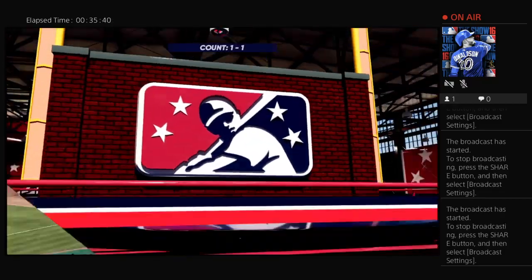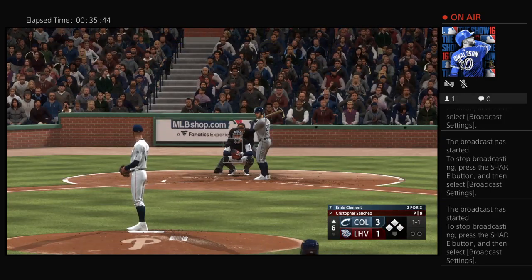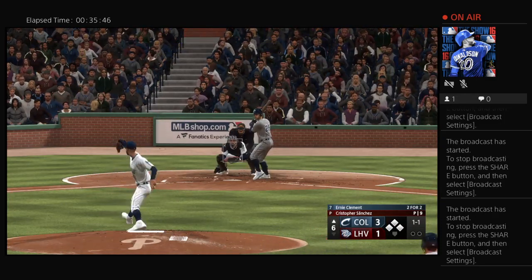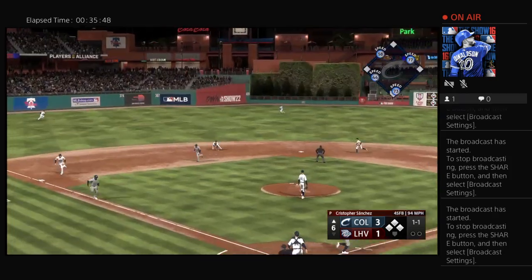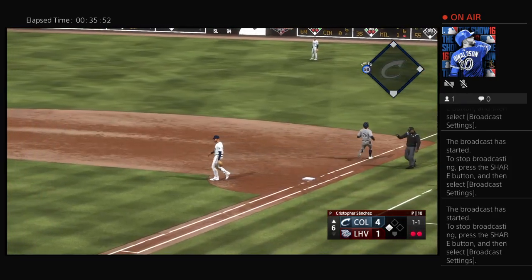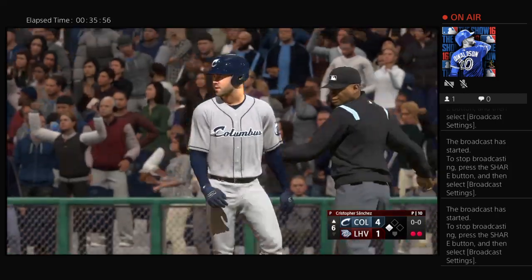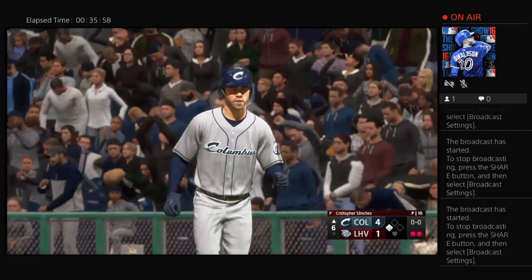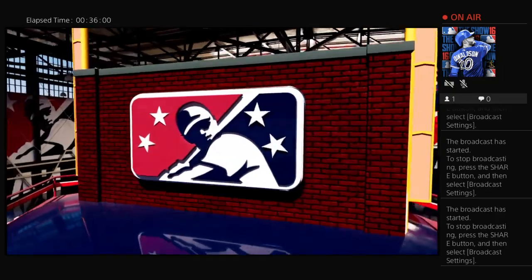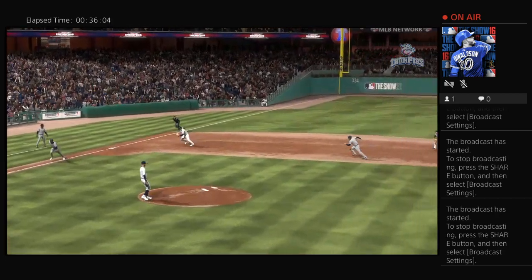So digging in, Ernie Clement. Roll to short, could be two. Over to second for one. And they get him easily at first. It's a double play. It's always great when you can add a run, but in this situation with the bases loaded, a double play is kind of a rally killer.